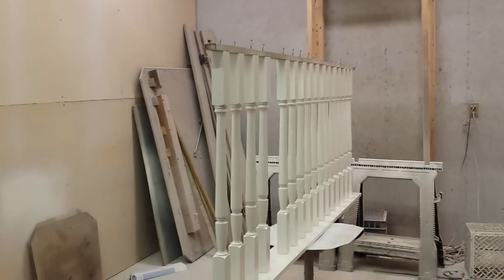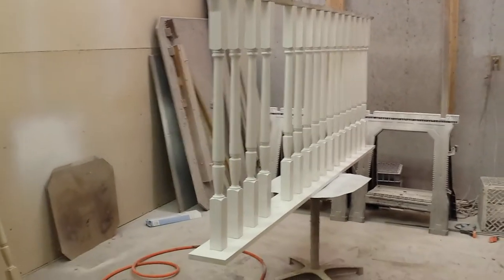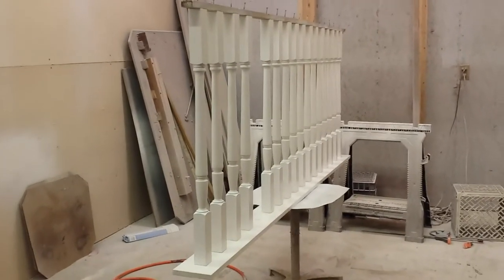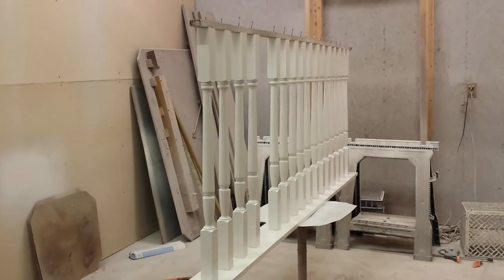So, but I'll talk to you later. Oh, we're progressing good. The newel posts, we've got three of them in primer. We've got a lot of the stuff rolling pretty good. I'll send you a video later tonight. All right, thank you. Bye bye.